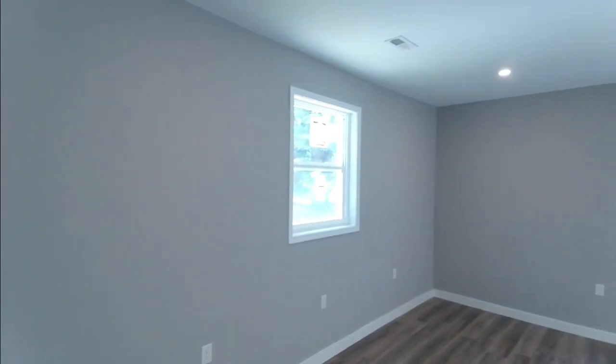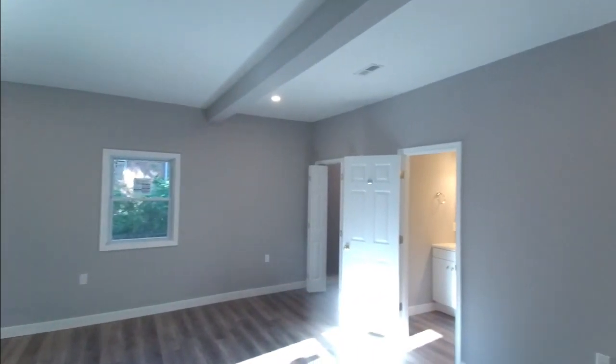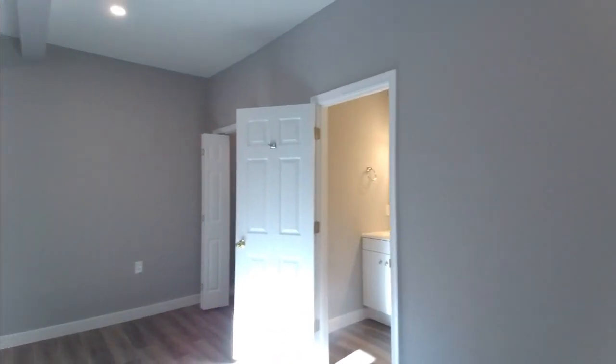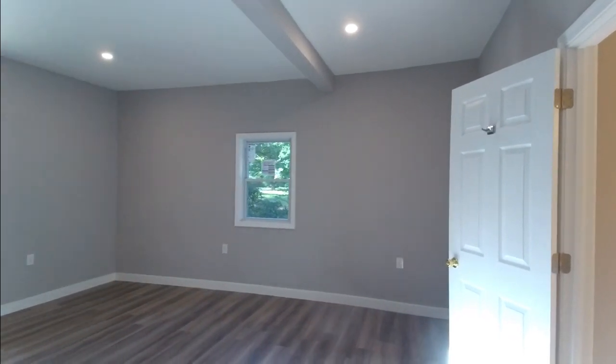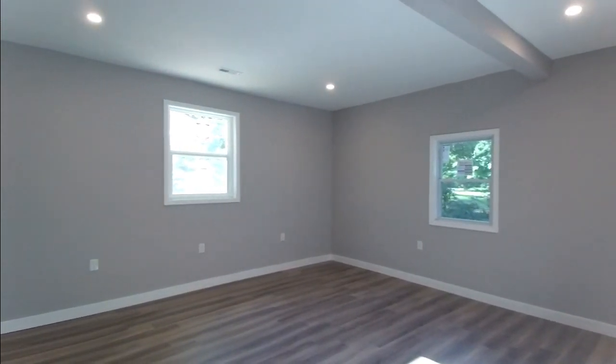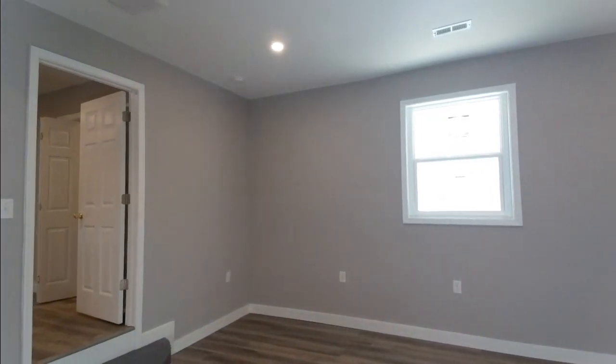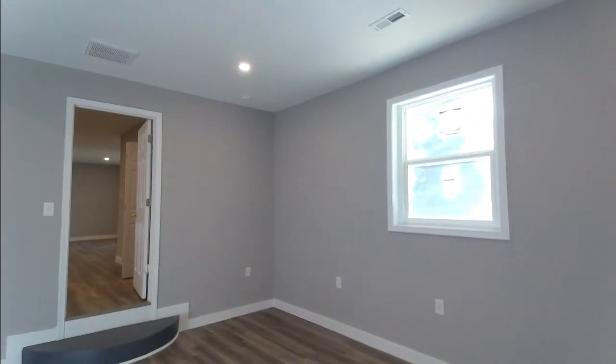This is, of course, our primary. We have a little bit of a step down here, but we have great natural light that flows in here. This is way bigger than we would typically see in a ranch style home. So I love what they did with this floor plan. They just really made it come to life.